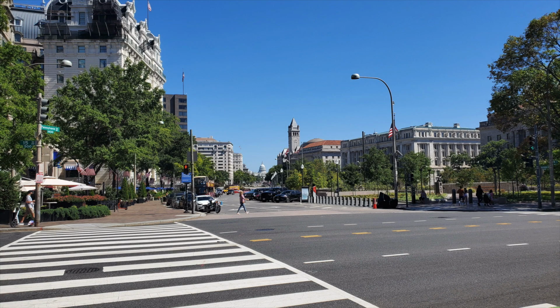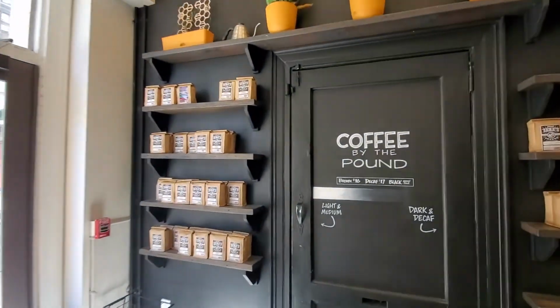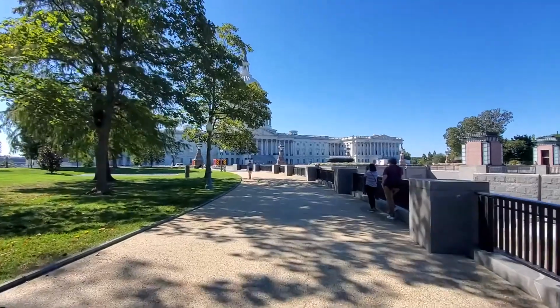After a great day exploring, we headed for aircon and much needed caffeine. This is where we said goodbye to our friends Adam and Stephanie too. Thank you so much for showing us around. But we are not finished yet, as we have a date at the Library of Congress. But before that, let's take another look at Capitol Hill.